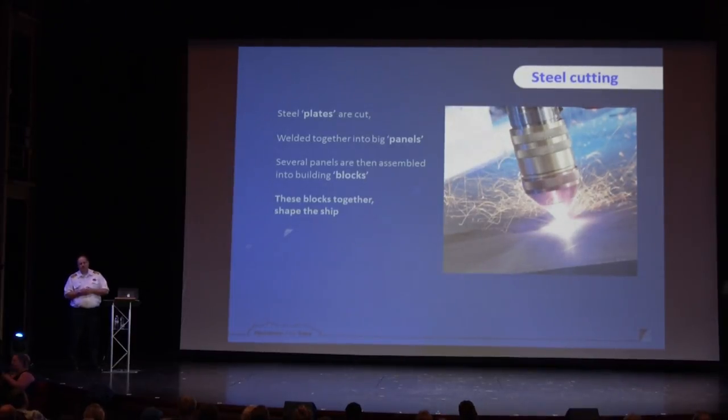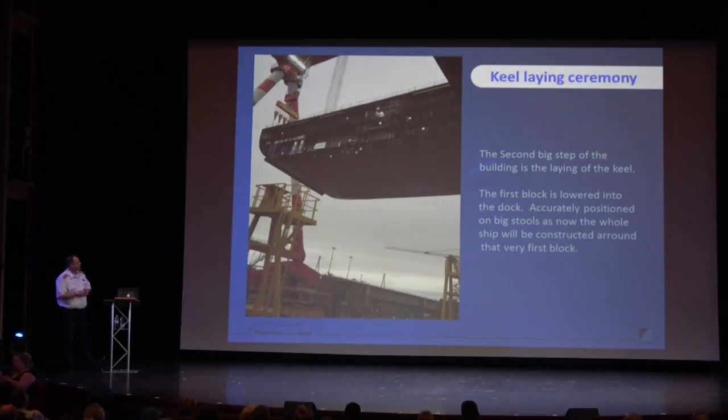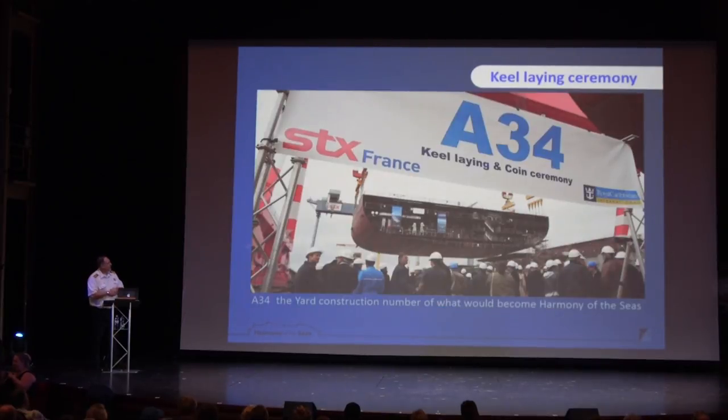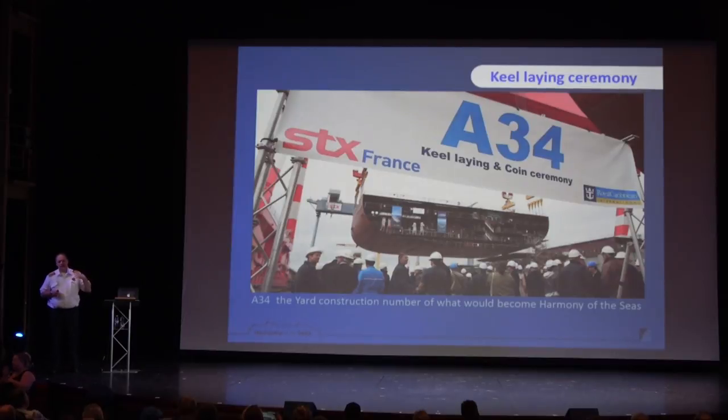But basically what we do when we cut the steel is we cut the steel, we put them together into big blocks, pretty much like Lego blocks. And then we are putting them down, we weld them together, and this is one of the grand blocks here from the key laying ceremony. And at that stage, she was referred to by the yard as A34. The next one is called B34, and if there is a 30 class, as we have, then it's going to be C34. The French yard has an opposite logic there when it comes to the classes.